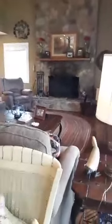I love that. So this is the great room. I'll let y'all adjust to the light here. And I'm going to step in and out a little bit. Sorry about the video. I am not a professional. Do note that. But do notice how pretty this is.